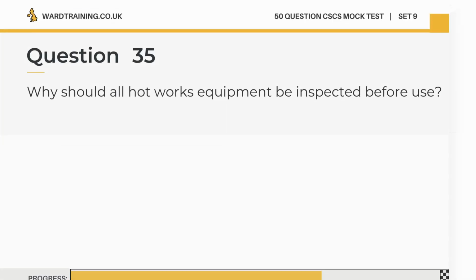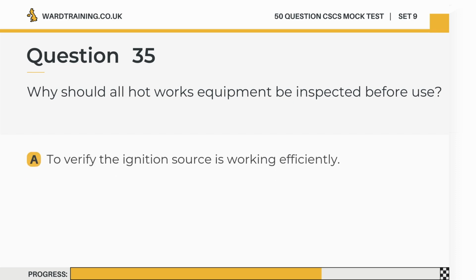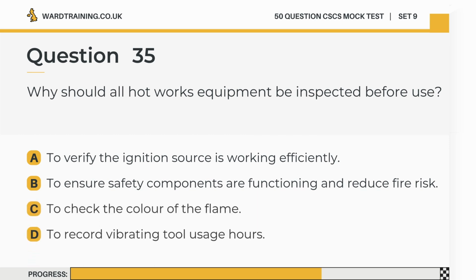Question 35. Why should all hot works equipment be inspected before use? A. To verify the ignition source is working efficiently. B. To ensure safety components are functioning and reduce fire risk. C. To check the color of the flame. D. To record vibrating tool usage hours.